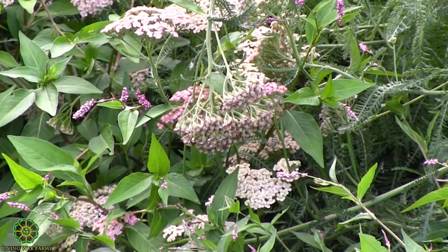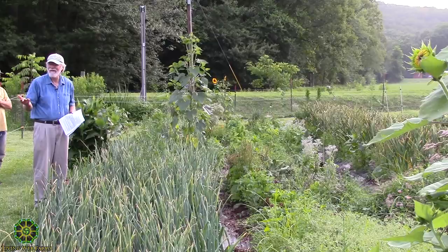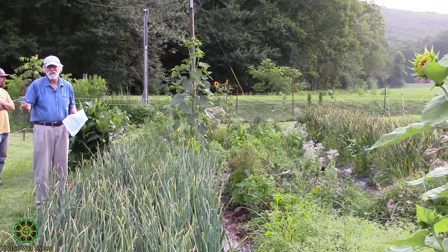Some of our flowers in the garden really don't feed the beneficials very well. They feed the, quote, pests, the butterflies. Why do we think of butterflies as pests? Some of them are. The imported cabbage worm, that white butterfly with a little dark spot, it's a pest. So what? If you have the balance, you don't have to worry about it. It rarely is a problem in the garden.